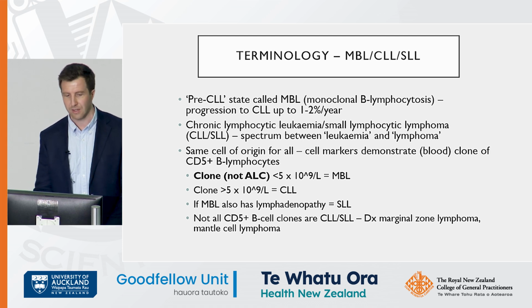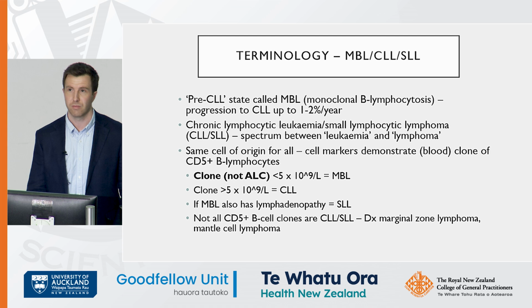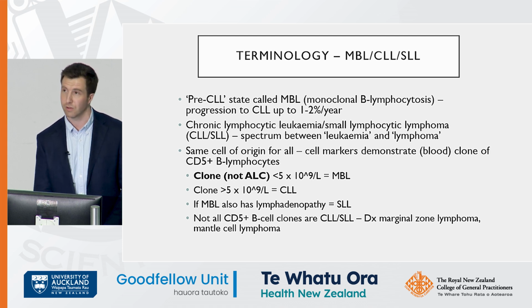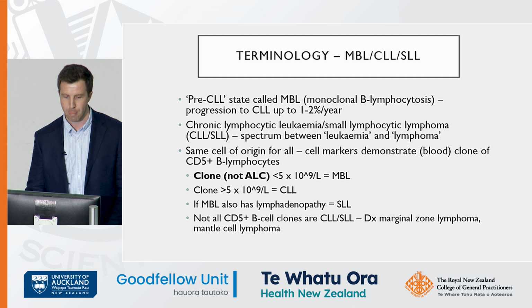The terms CLL and SLL we think are interchangeable. They arise from the diseases of the same cell of origin. And what those two terms are describing is really a spectrum of disease, one at the leukemic end and one more at the lymphoma end. But it's quite common for CLL to have lymphoma-like features as well.